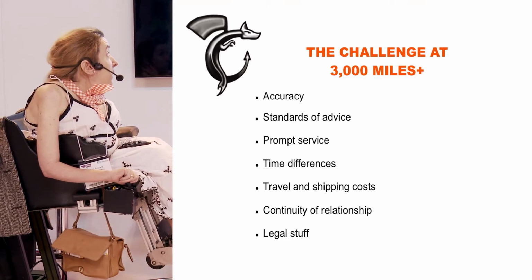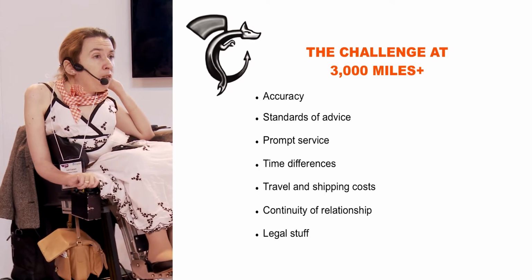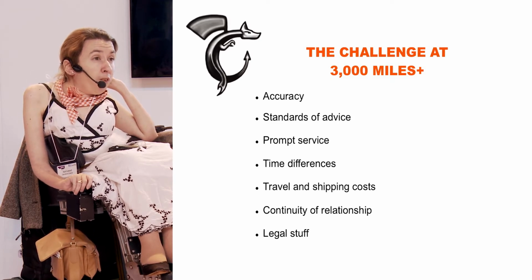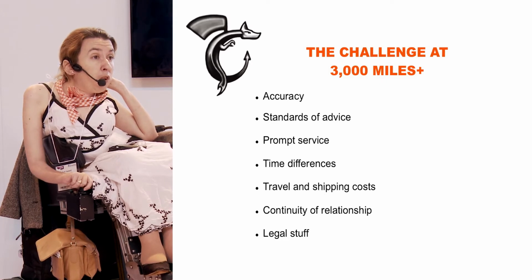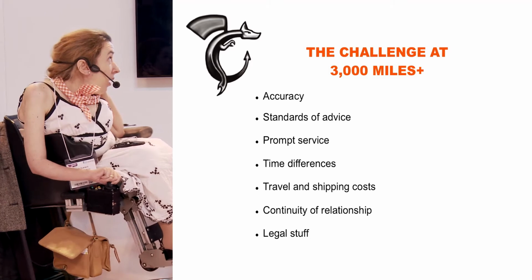The challenge you can see here, accuracy. We pride ourselves on seating fitting. Seats must fit the person. An inch or two difference for some of our clients will make it impossible for them to use the power chair. So we've got to get it right.